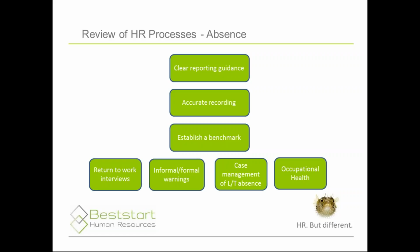And through introducing some or a few of the things that are on the screen here means that you can have quite a large impact on the cost of absence to your organisation. So let's first of all talk about, I mentioned there, about a problem where you may across the board feel that you've got quite a high level of absence compared to normal. Well, the first question I usually get asked is, what is normal?